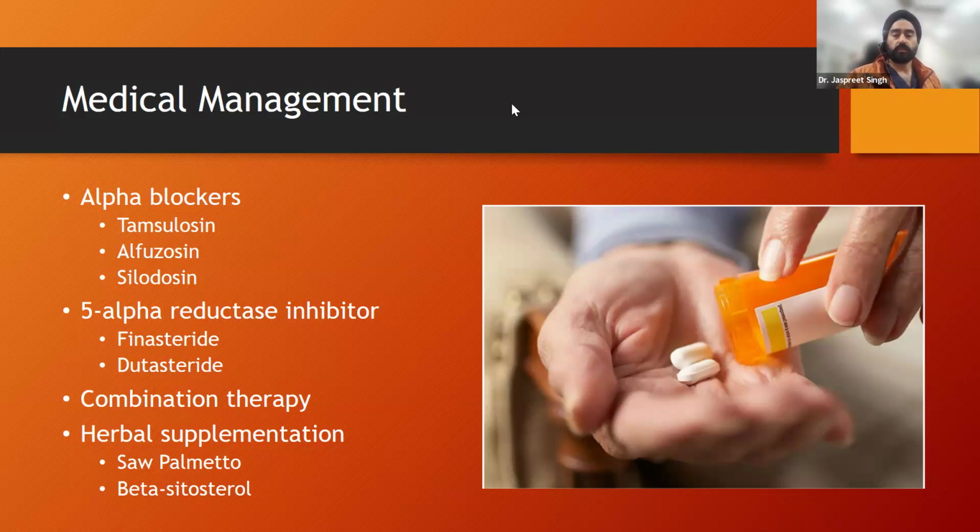Not a harmful side effect, but in many men it can impact the quality of life as it can affect their sense of sexual satisfaction when the ejaculation is disturbed. Of course, this is a treatable side effect. I'm sorry, not treatable, reversible, so that when you stop the medications, that side effect disappears. Alpha blockers have been on the market for over 30 years, and the different generations have gotten a little bit better with lower side effects, but many men will still complain of side effects.